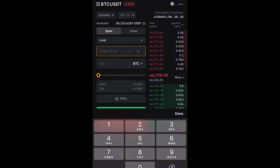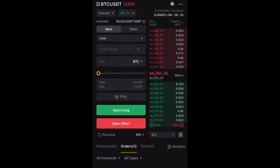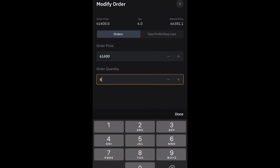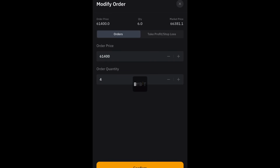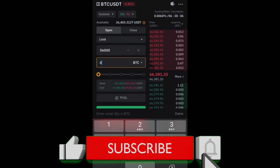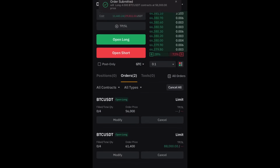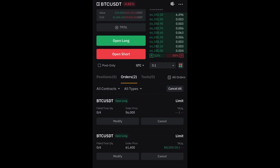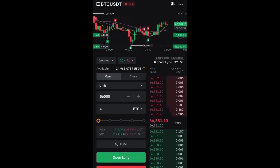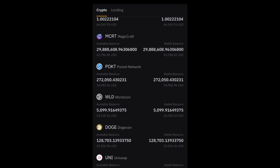to set up a big long. That's 61,400. I've got a 6 Bitcoin long. Let's modify it, 4 Bitcoin, and I want to put a 56K, 4 Bitcoin long. 56,000, 4 Bitcoin long. So I've got those two orders, 4 Bitcoin long, 56K, 4 Bitcoin long, 61,400. And I'm holding spot Bitcoin, MCRT, Pocket, World, Doge, Uni.